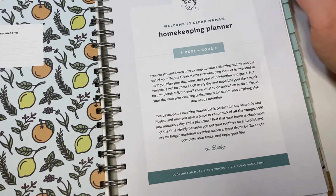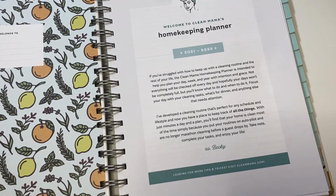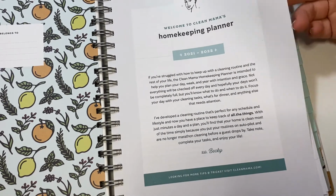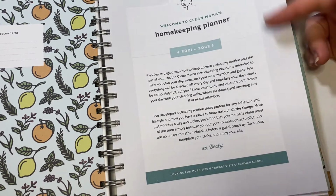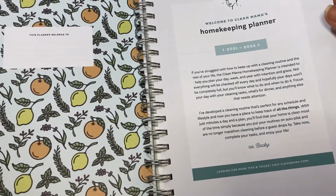So there's a little note, and it is kind of like a minty outline, and then this part is the white, if you can see the color difference here. So it's kind of a pretty paper there with the mint instead of just a plain white paper.